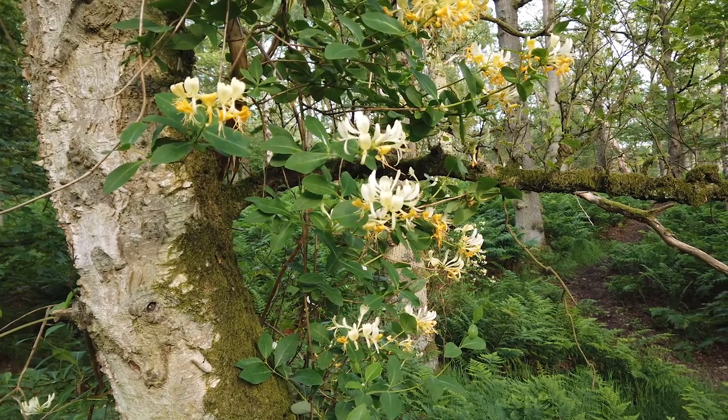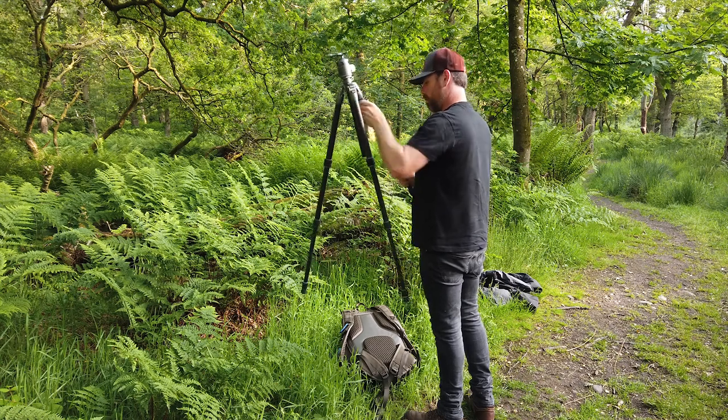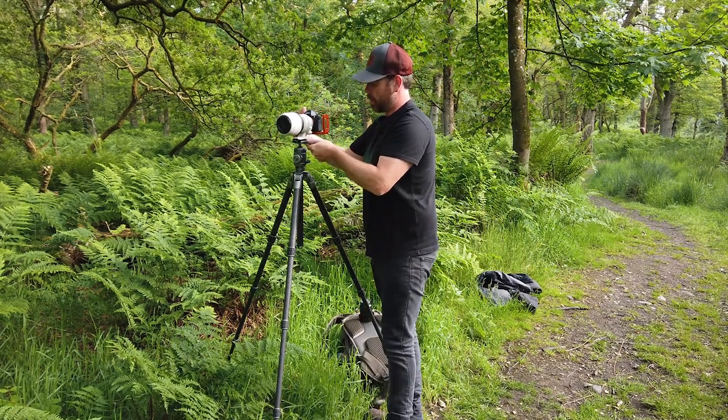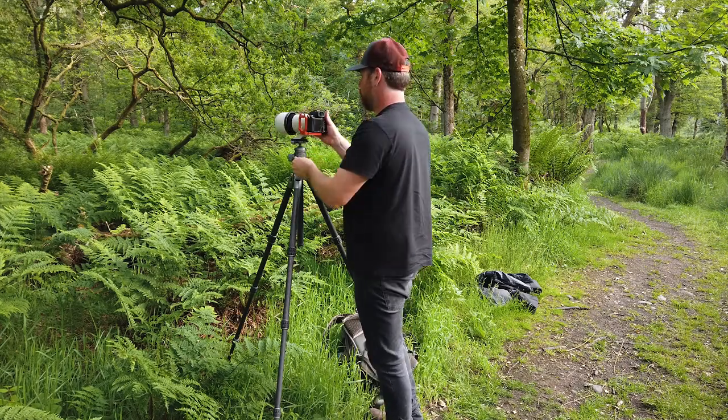Now, I've tried a couple of shots with the honeysuckle back there, and a couple of close-up shots as well. I don't want to force an image, but I don't want to walk away from it without giving it a proper try either, and just say, that's not working, and move on. I want to give it enough time to see if it's actually going to work or not, because maybe in the past I've walked past an image that I might have been able to make work if I'd given it a bit more time.